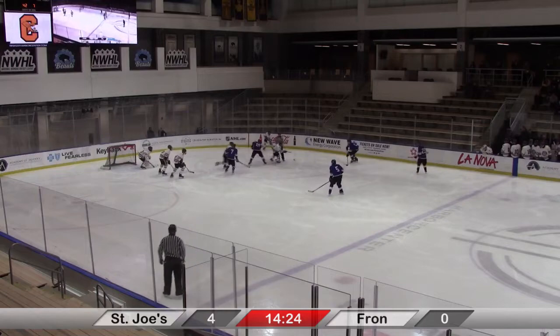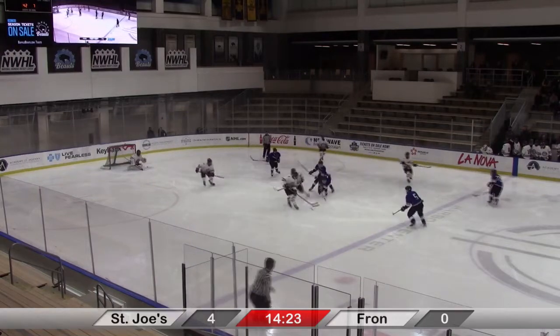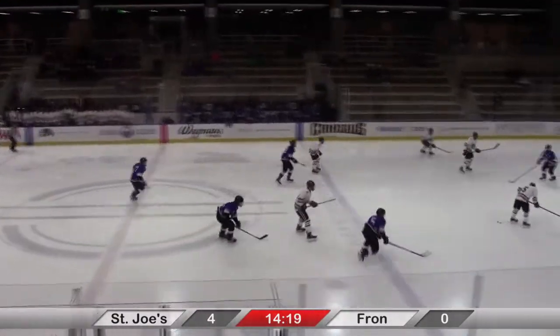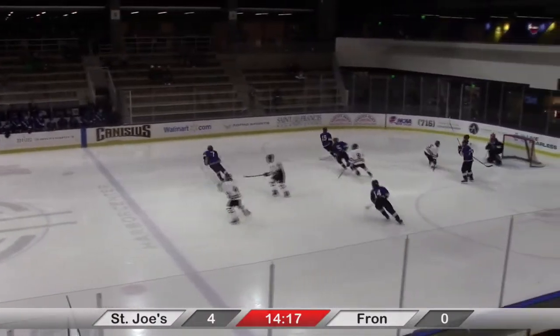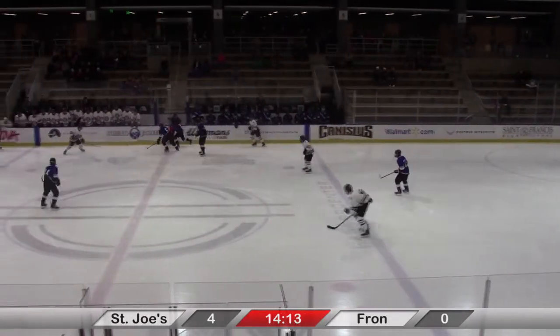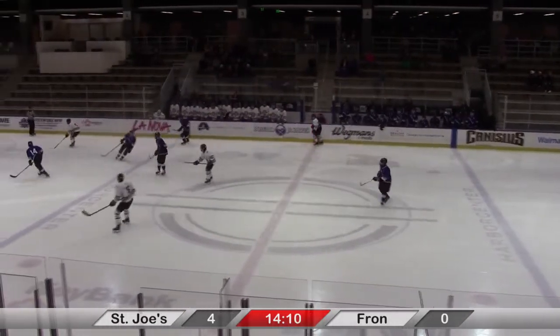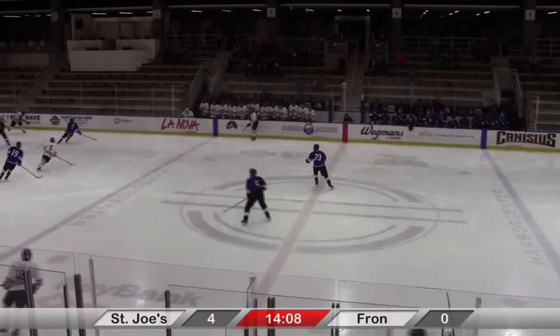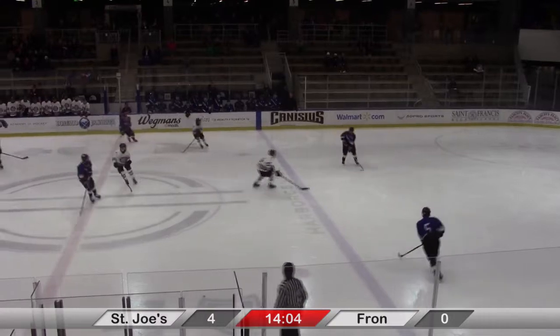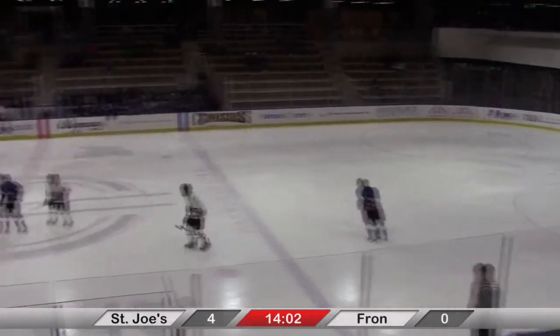Baldinelli wins the face-off for St. Joe's, gives it to Redding skating on in. Passes it back. And Baldinelli loses control as Frontier gets control of the puck. We have Jaros dumping it in. Just gives it away to Flowcare. Flowcare has control of the puck. Passes it up to Deacon. Deacon loses control and gives it away to Gardner.